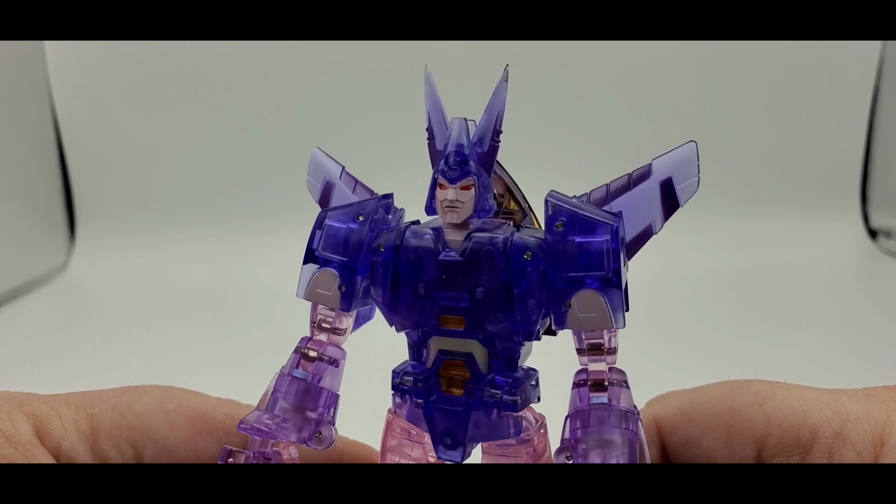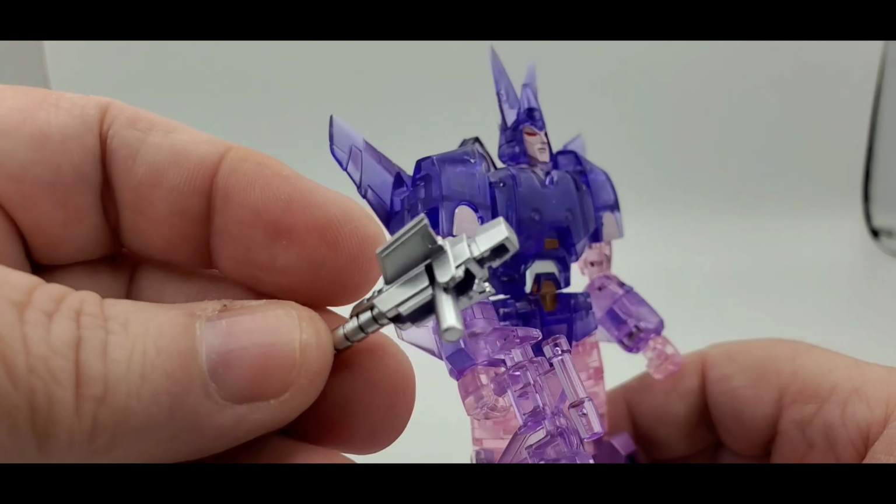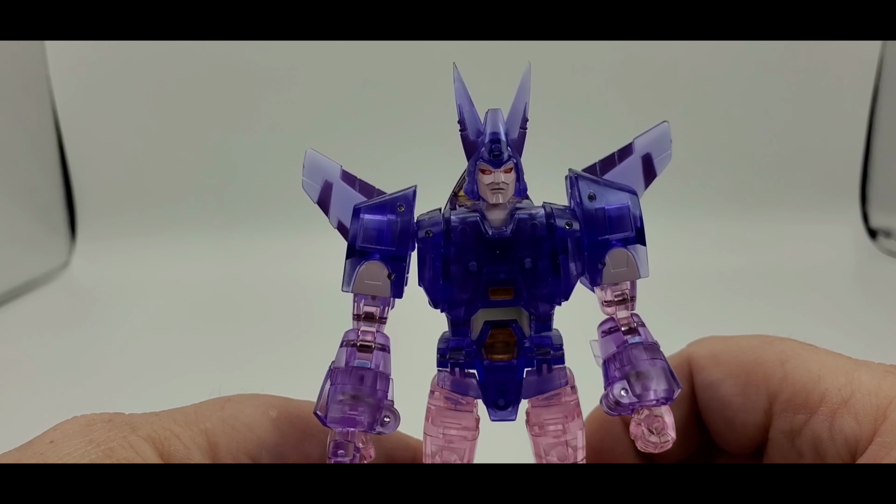Man, look at that. So good. Man, the weapons. Yeah, I kind of wish this weapon would have been clear too as well. That's just weird. But anyways, love it.